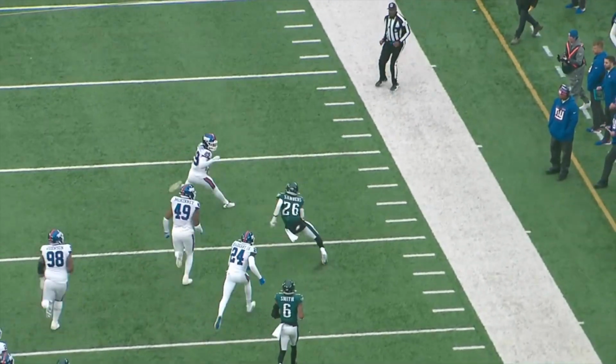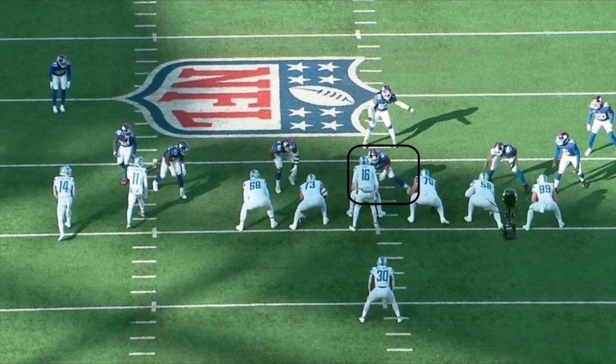Take a look at this play from Week 11 against Detroit. The Lions called a wide zone run concept, the principles of which are similar to that of the last play you saw. Each offensive lineman will take a play side step, and the running back will read the leverage of the defensive lineman from outside to inside.